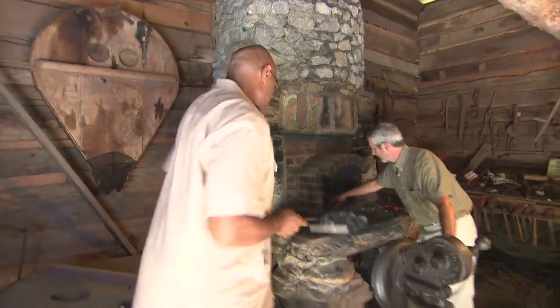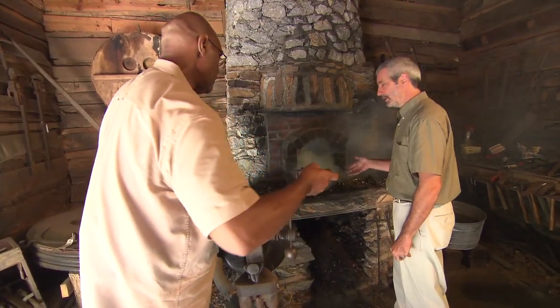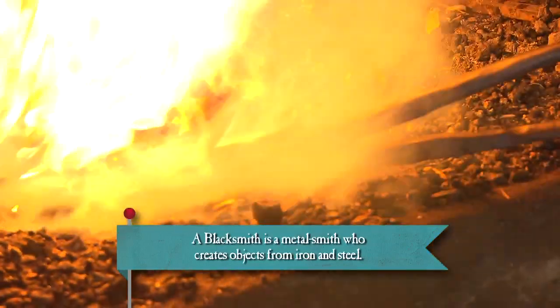Okay, so I'll drop a few. This is soft coal, and it helps get our wood going and then our coal going. We're getting ready now. To work the metal, you heat it up so that it's soft. And when it's soft, you shape it.